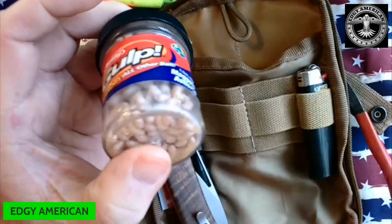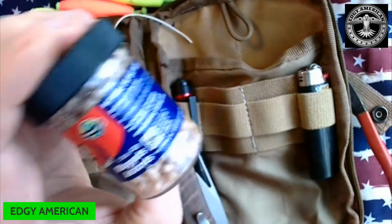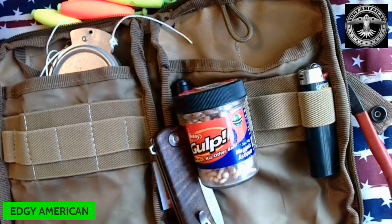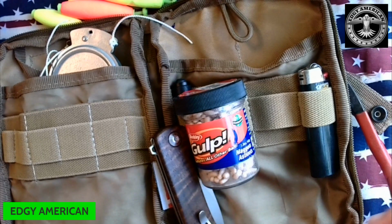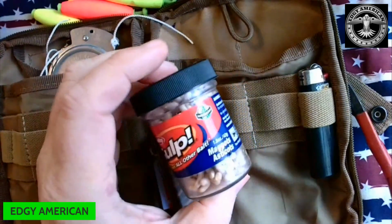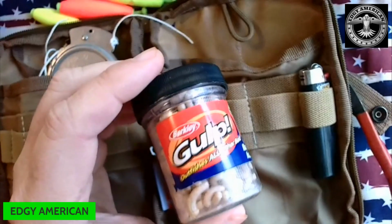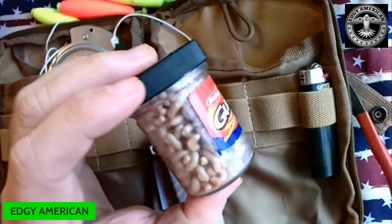Because regardless of the situation, especially if it's an emergency situation, I think it's a great idea to have bait that I can start with right off the bat. This is something that I can catch small fish with. I can cut up said small fish to catch larger fish. This can be the difference between spending hours hunting for bait, burning calories, getting cold, getting wet, whatever. I can skip all that because of this.